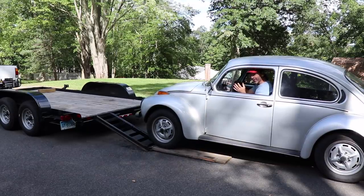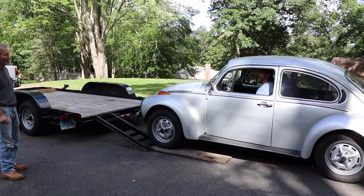This is a rare occurrence. I'm gonna drive a car on the trailer. I'll be looking.